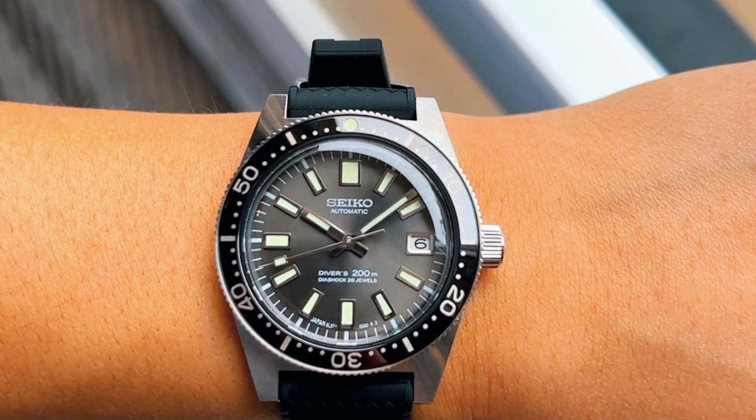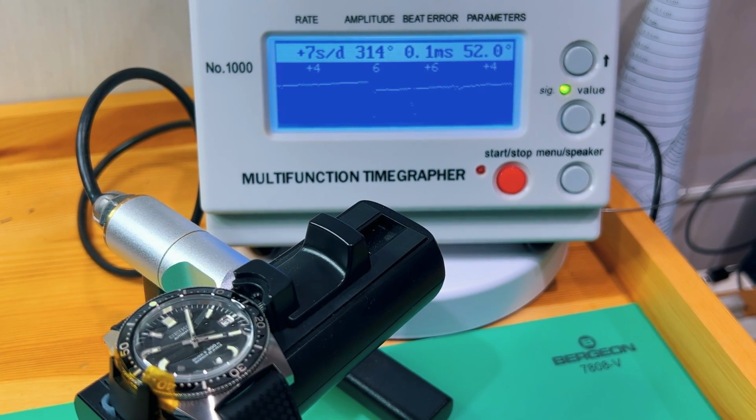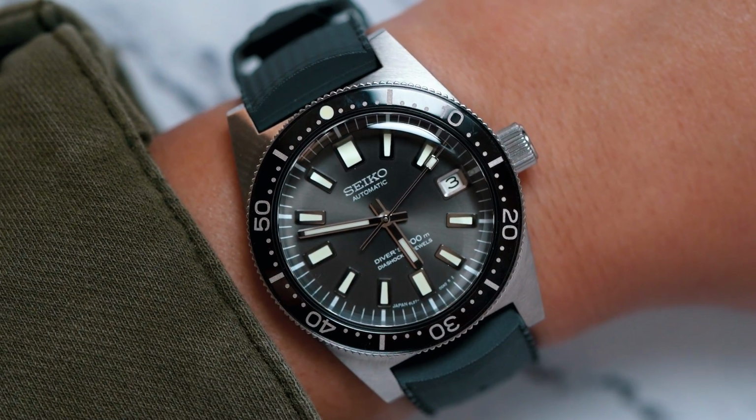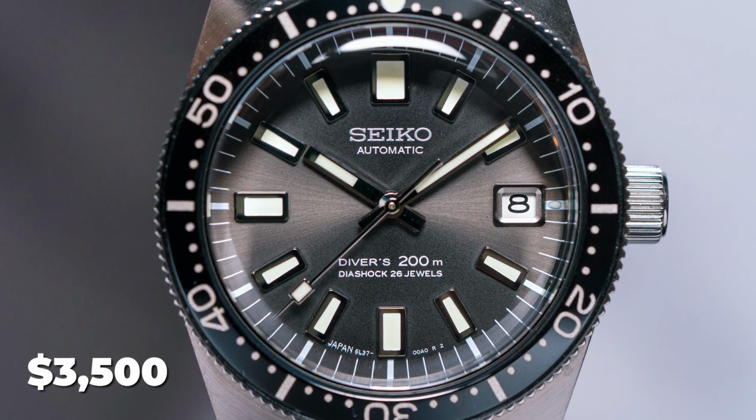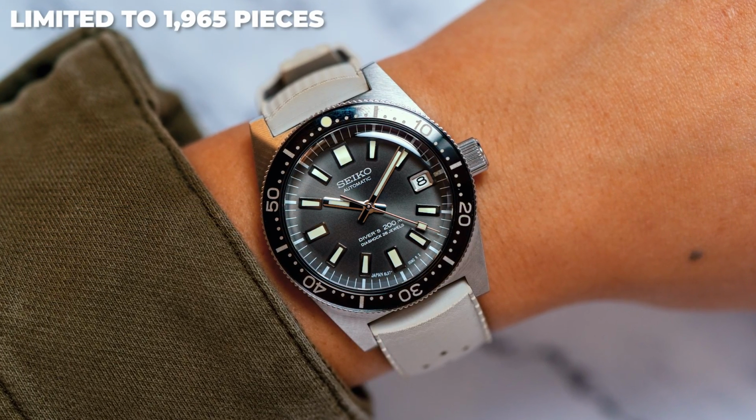And mine has been running extremely well. Actually, when I tested it for the video, it was somewhere between 4 to 6 seconds. But now that I've been wearing it for multiple months, mine is sometimes even 1 to 2 seconds. It's super accurate. Anyways, enough talking about Seiko. This one is priced at $3,500, limited to 1,965 pieces for the same year that Seiko launched this watch.